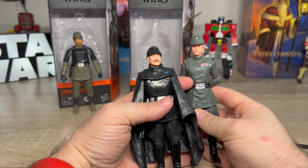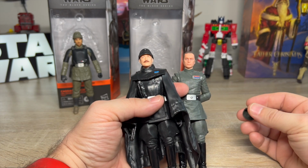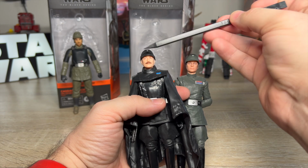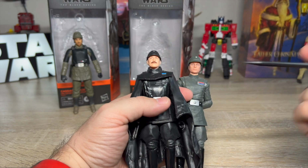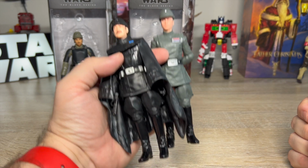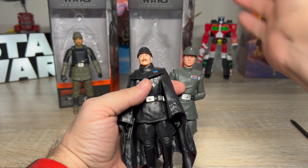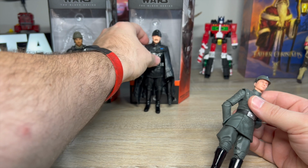One other thing, I guess it is a complaint. I wish his hat were removable. Like Piett's hat is removable. General Veers' hat is removable. It would have been nice if they had sculpted this hat on separately from the head so we could remove it. That would have been just nice. It's not a make-or-break for me. If I had to choose between a removable hat and a holster, I would choose a holster. But again, it would have been kind of nice had the hat been removable. But other than that, I like this figure a lot. This is a good one.